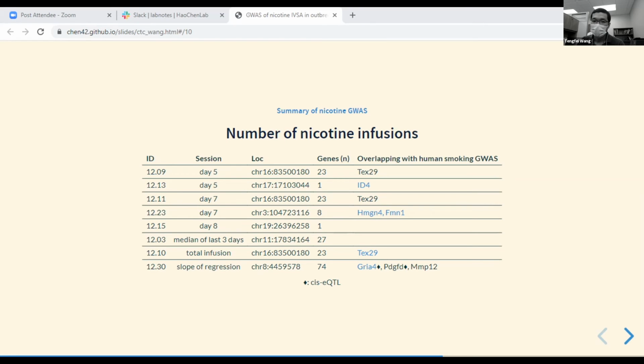So chromosome 16 is also associated with A5 and A7 active licks. This is nicotine infusion. Also, this chromosome 16 loci is associated with nicotine infusion numbers on day 5 and day 7.